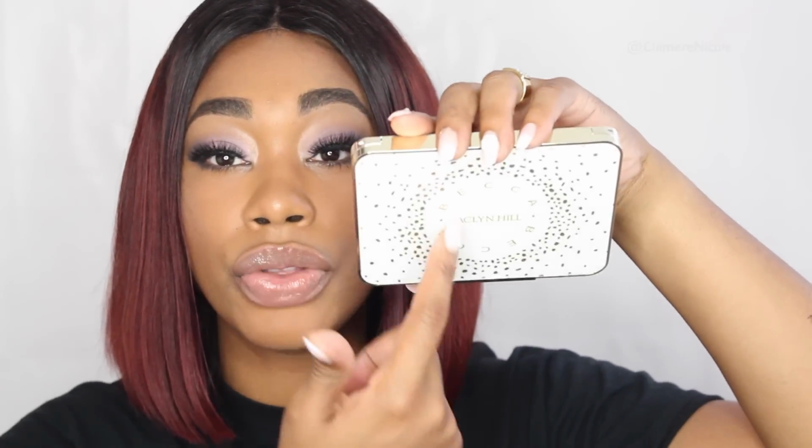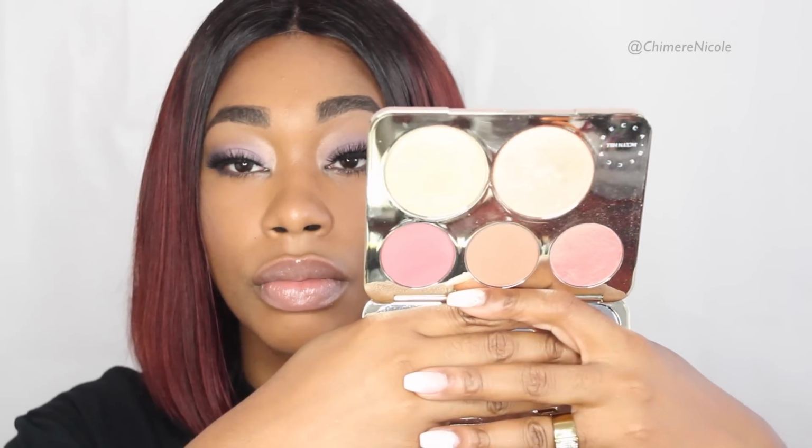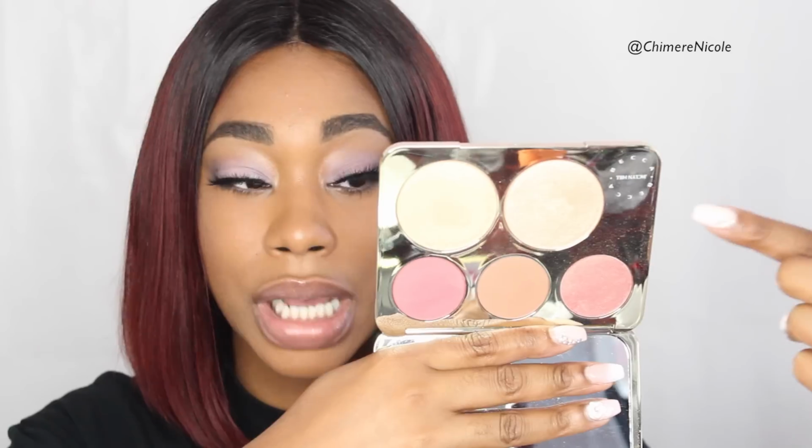So I'm going to start off with the face palette. I'll have prices on the screen because I really don't want to misquote the prices. So this is the face palette again. These are the colors. Of course, the blushes are at the bottom and the highlighters are at the top.